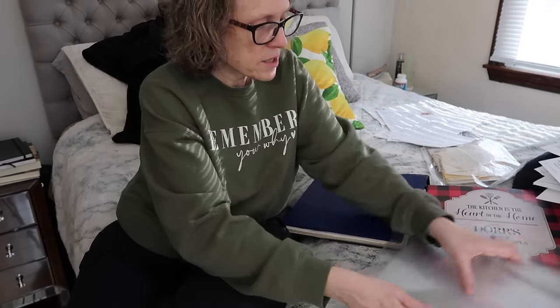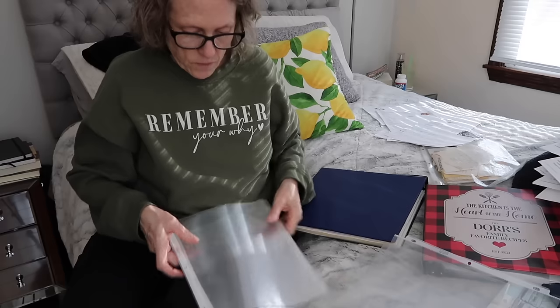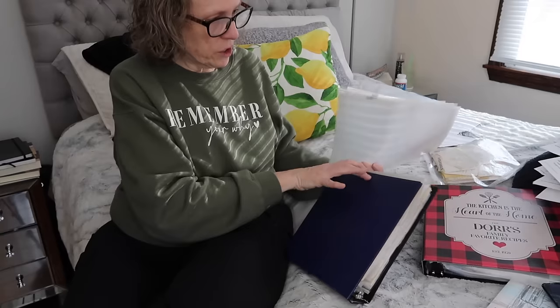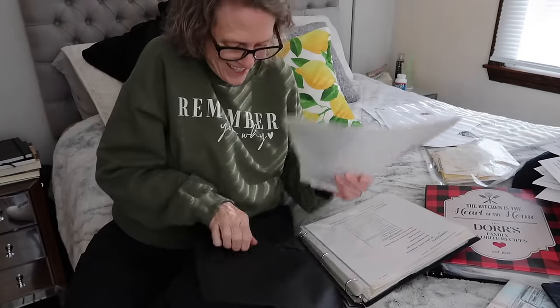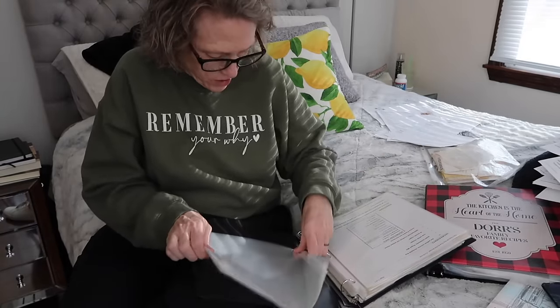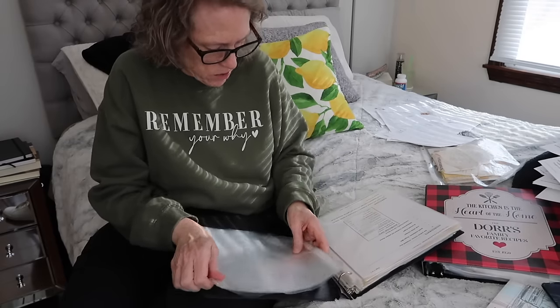All right, so I got some extra sheet protectors, which is very nice, so that when we get other recipes, I can put them in there. This didn't take too long. Hopefully no one gets mad at me for what I get rid of. But you know what? Most of the time they're just like, oh, where's that recipe? And they can't find it, so they just go to the internet.